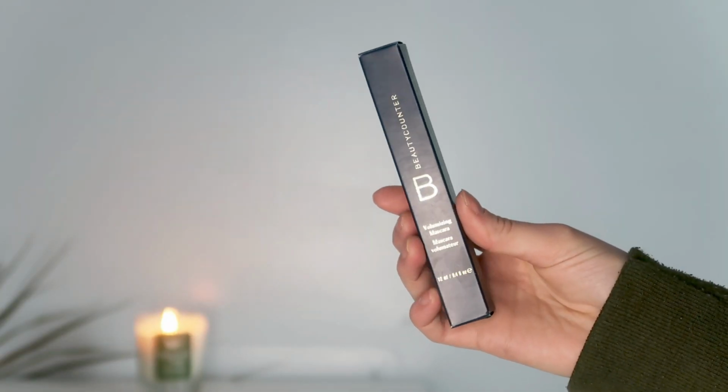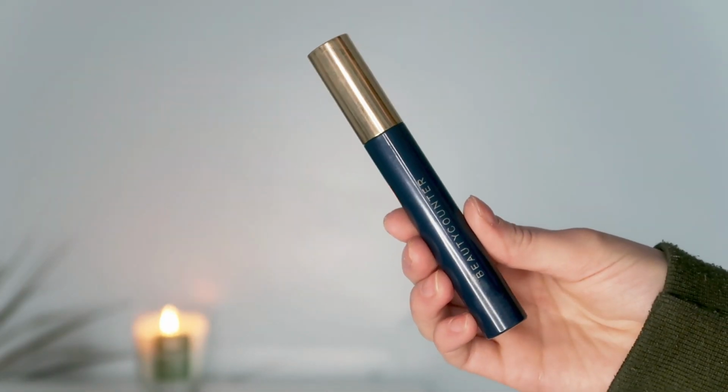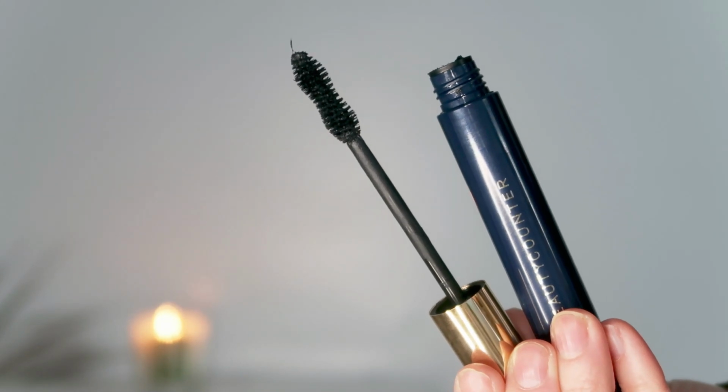Lastly is their mascara. So this is their Volumizing mascara in the color black. I believe they only have the color black. It's a quite large tube. I'm just gonna curl my eyelashes off camera and then I will apply this.